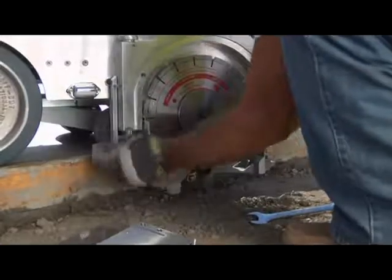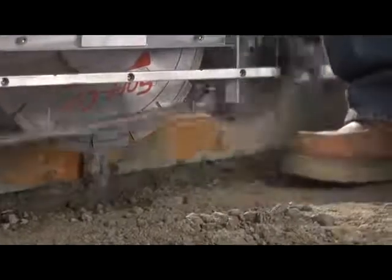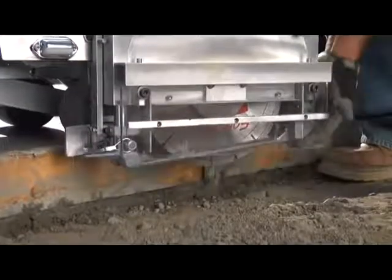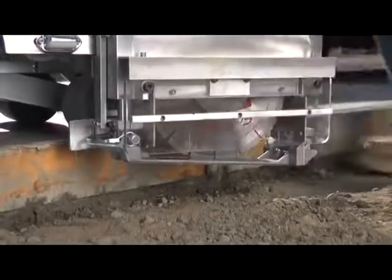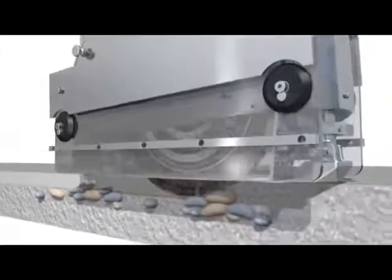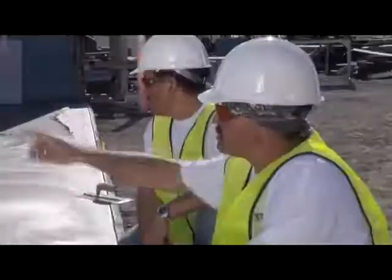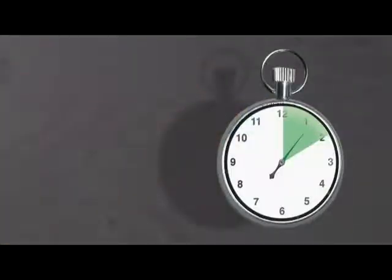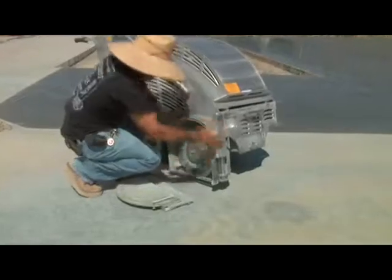After the blade has been changed, check that the blade block is operating smoothly by plunging the pistons up and down. Taking this small step will ensure quality cuts as the patented blade block keeps proper pressure on the surface of the concrete as the blade cuts. When the concrete is in the green zone and the equipment has been checked, it is time to cut.